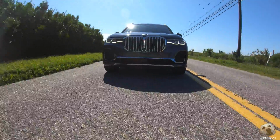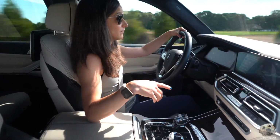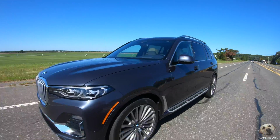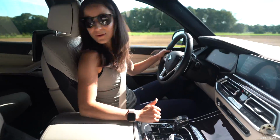For a vehicle this size, I mean, that's pretty fast. Now you could also get a V8 if you want, but this has been great for me. It's also been so smooth, so quiet, temperature controlled. How are you doing back there, Andy?